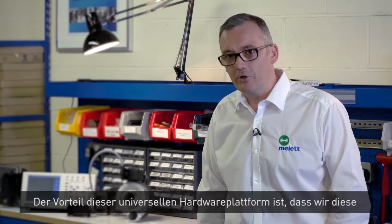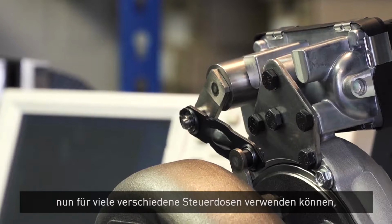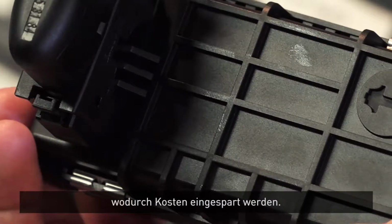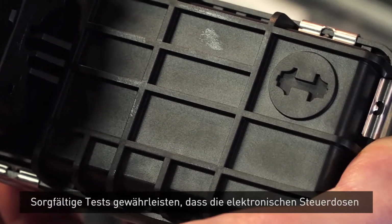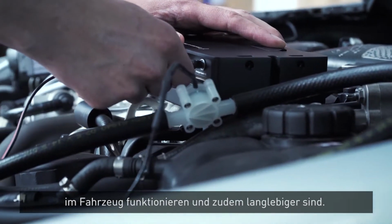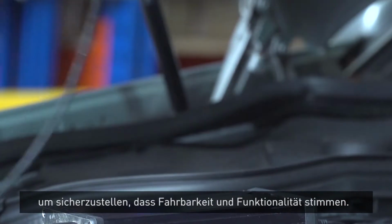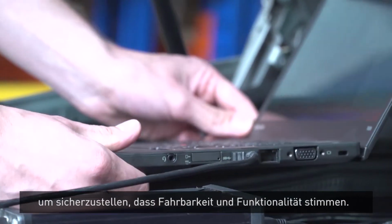The advantage to having a universal hardware platform means we can now use this unit to do many different references in the aftermarket, and it also allows us to do it cost effectively. There's many tests that we have to do to be able to make sure they're going to work in the vehicle and also have a long life. We carry out long-term vehicle testing with the actuators to make sure drivability and functionality is correct.